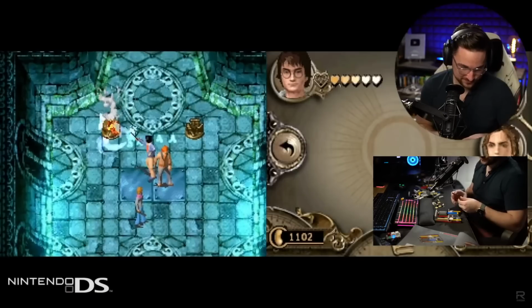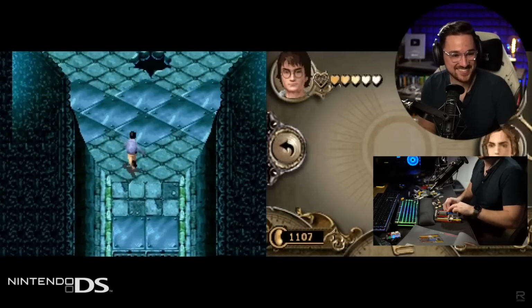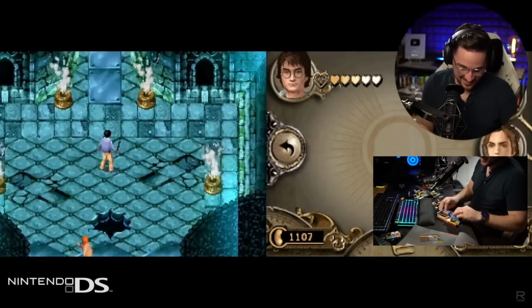Playing alone, most levels gave players the option to pick one of the three main characters, with the exception being levels that involved one of the Triwizard tasks.